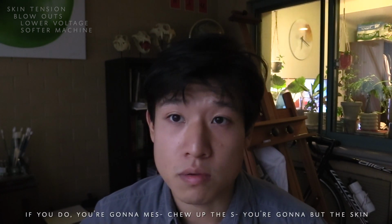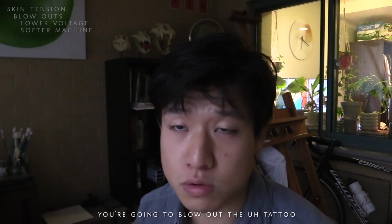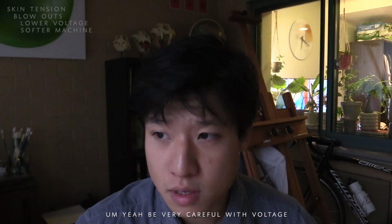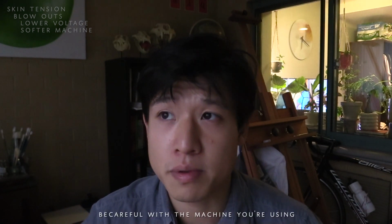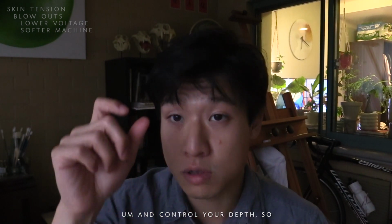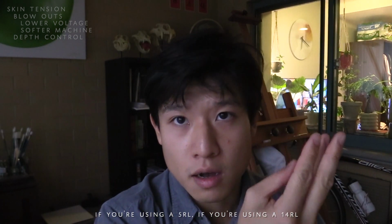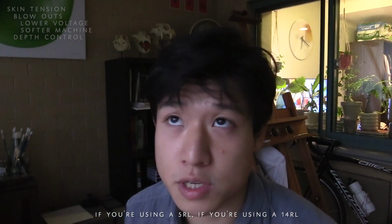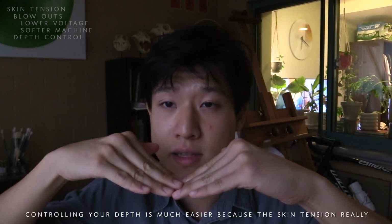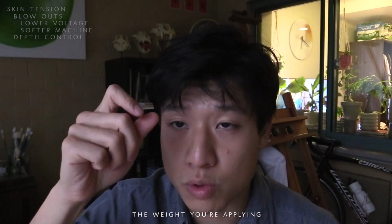If you do, you're going to cut the skin, you're going to blow out the tattoo, you're going to really chew up the skin. So yeah, be very careful with voltage, be careful with the machine you're using, and control your depth. So if you're using a 5 round liner, if you're using a 14 round liner, controlling your depth is much easier because the skin tension really absorbs a lot of the weight you're applying.